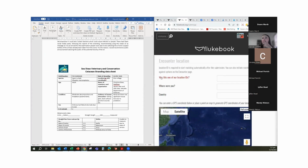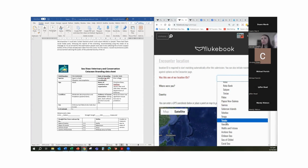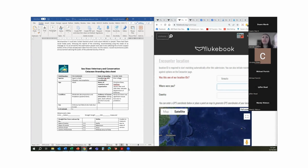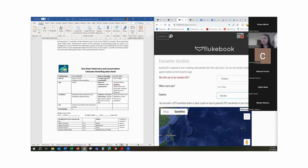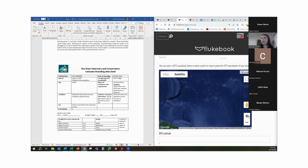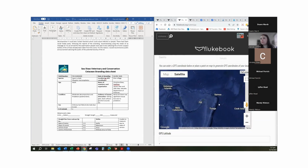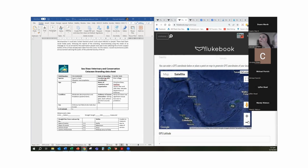And the encounter location. So was this one of our location IDs? We've got all of the Pacific Ocean, or we should have all of the Pacific Ocean countries in here. So we are looking for Vanuatu. And Eton Village. Actually, you have to do that twice. And then you can either enter latitude and longitude, or you can find it on the map. Can I find, there we go, Vanuatu.